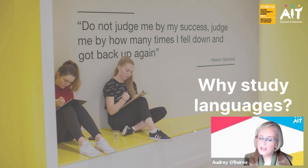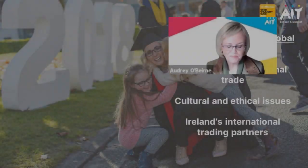While there's a strong uptake in a number of languages at second level, unfortunately, only about 4% of students elect to study languages at third level. And this means that there's a distinct lack of language capacity in Ireland with all the associated social and economic drawbacks.